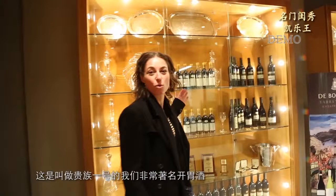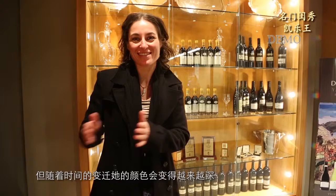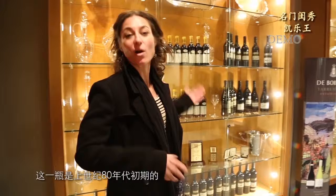These here are our Noble One wines. Noble One is our most famous dessert wine. When it's first produced, it's actually quite golden in color, but as the years progress, it goes darker and darker in color. So these bottles here are from the original vintages right back in the early 1980s.